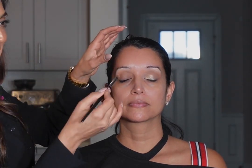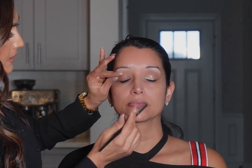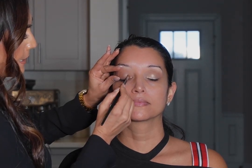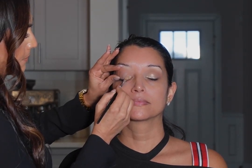A lot of the time, most people are like, pat, pat, pat, pat, right? You don't want to do that for shimmer colors. You want to first pull the skin taut, give yourself a nice flat canvas, and now you're placing and basically pulling it down. You're pushing it into the skin.